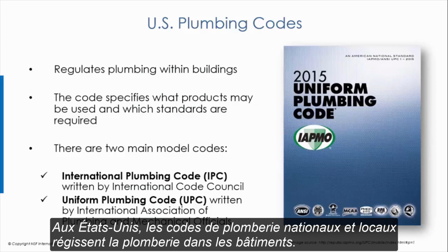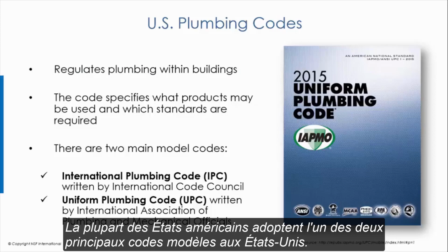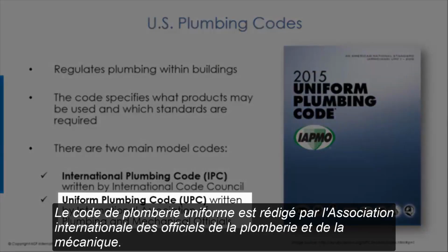In the U.S., state and local plumbing codes regulate plumbing within buildings. The plumbing codes establish what products may be used and how they're to be installed. Most U.S. states adopt one of the two major model plumbing codes. The International Plumbing Code is written by the International Code Council. The Uniform Plumbing Code is written by the International Association of Plumbing and Mechanical Officials.